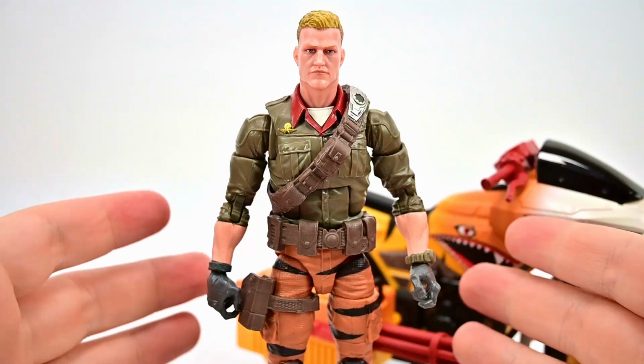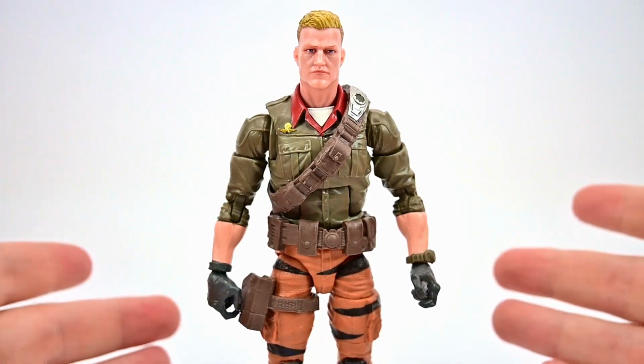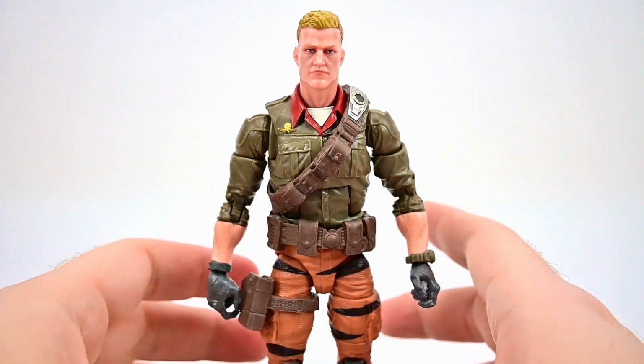And finally, we have the Tiger Force Duke with the Ram Cycle. So we'll move the Ram Cycle out of the way. But here we have Duke, of course, real name Conrad Hauser, and he's the field commander and second in command for the G.I. Joe team, again in his Tiger Force design. So it looks almost exactly like the other Duke, just repainted.